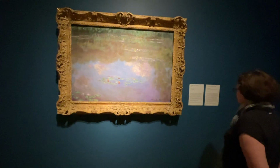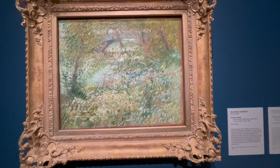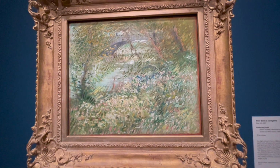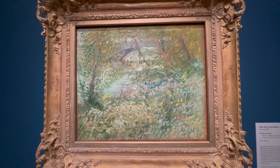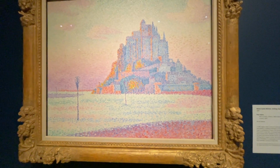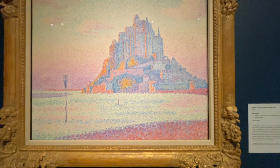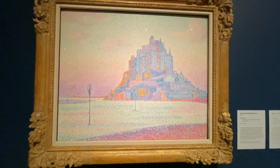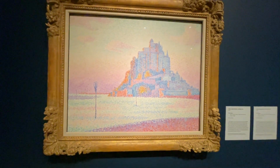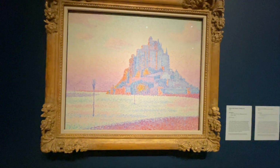Greatly appreciate it. This is called Riverbank in Springtime and was made by Vincent van Gogh. Wow. Also an oil on canvas. This artwork is called Mont Saint Michael, Setting Sun by Paul Signac. It is an oil on canvas. Wow. Let me know in the comments below, what is the name of this style of artwork? Like dot dot dot dot dot.